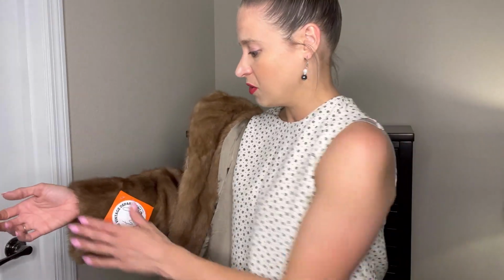For sure, this one does have pockets. I would say it goes about knee length. This one definitely feels the best condition. It almost feels like it's brand new condition overall.